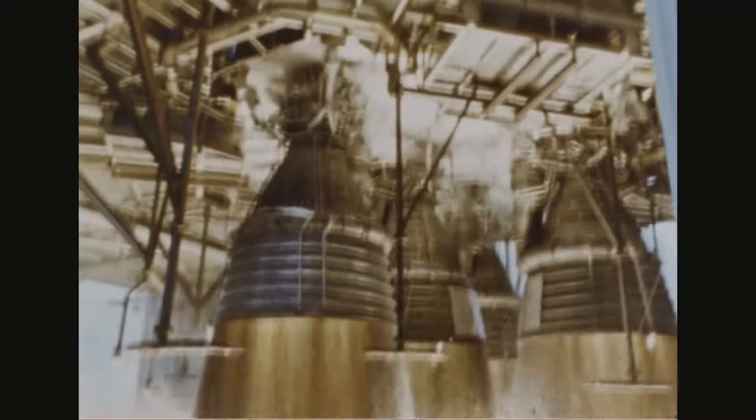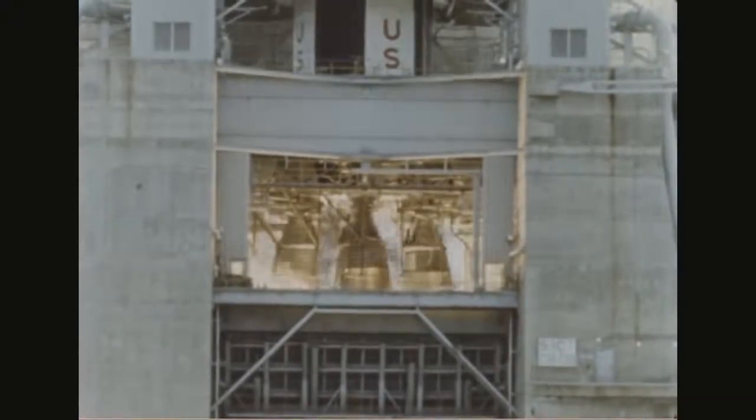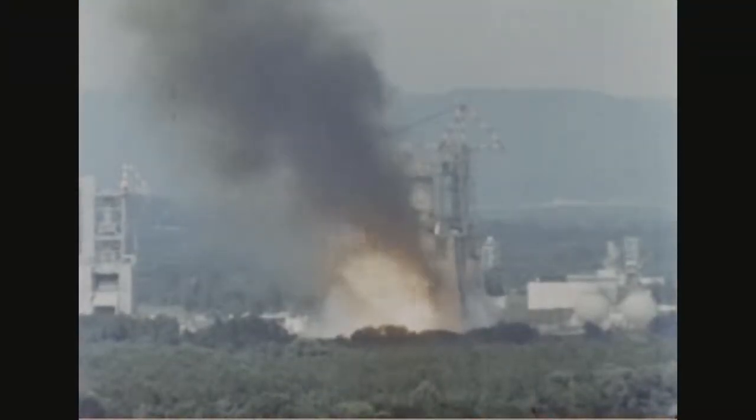Since then, many more tests have been conducted, including engine gimbal tests, and full duration tests of over 150 seconds.